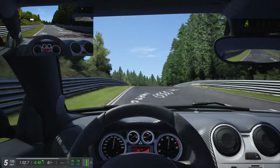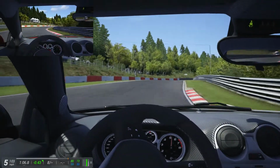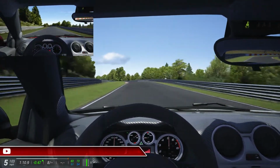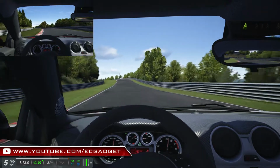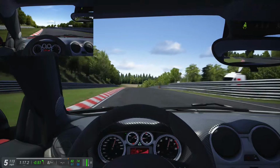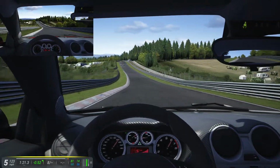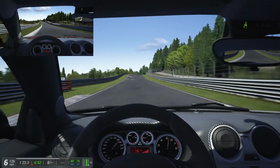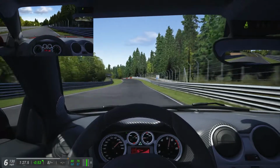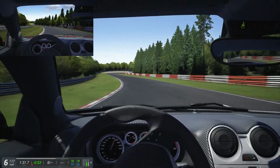As you can see already, I've gained a fair amount of time here, not looking at the delta, but just looking at the little Alfa Romeo and this Alfa Romeo, because I was able to carry a lot more speed into some of these corners. Now, I wasn't terrible on the previous attempt, so it wasn't like I was doing really badly. It was just that in this attempt I felt like I could carry a lot more speed.